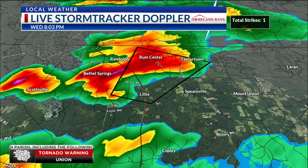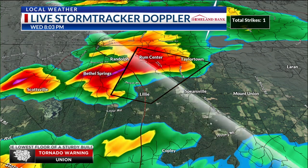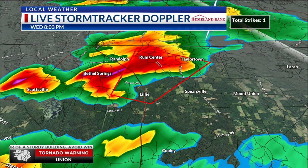The storm isn't very big. It's only moving at approximately 20 miles per hour northeast at this time, or directly north really. So again, anybody near Rum Center, Taylortown, especially Lily, if you are on Price Road, anybody you know along that road, you need to be getting into your safe place immediately. And I'll repeat this a lot. So we're tracking a tornado warning that's in Union Parish, Louisiana right now, just south of the border of South Arkansas, and this will be tracking until about 8:30 p.m. tonight. We have about 28 more minutes to track this storm.